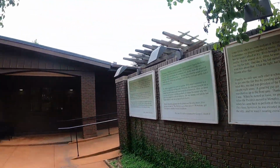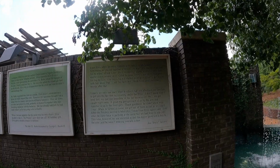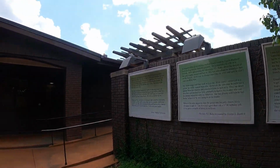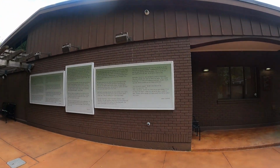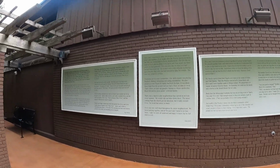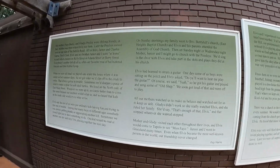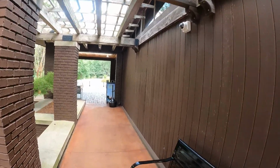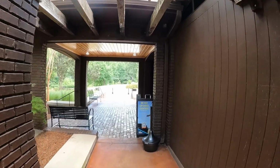These are quotes by people that Elvis knew when he was young, like memories that people wanted to record. I'm sure there have been a lot of interesting stories. If you knew a famous person before they were famous, you probably have fascinating stories to tell. I don't know. But I'm going to go back in, check out the gift shop, then I'm going to show you another part of the tour. So here we go.